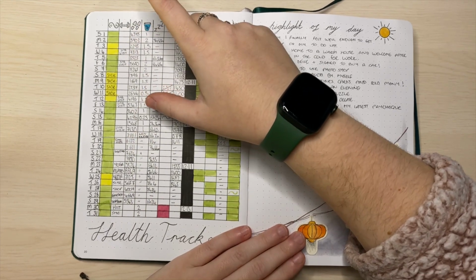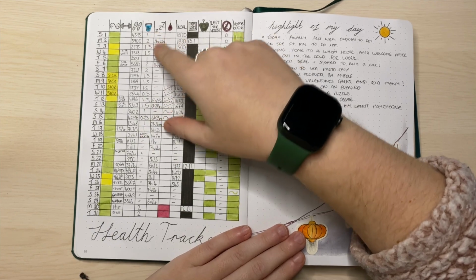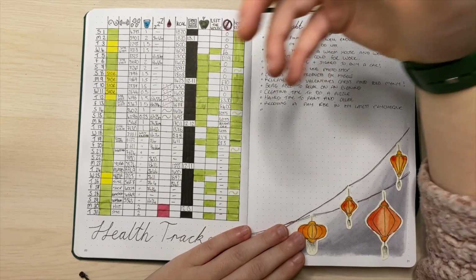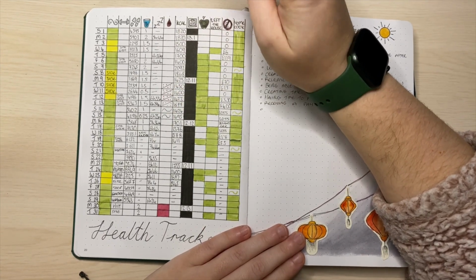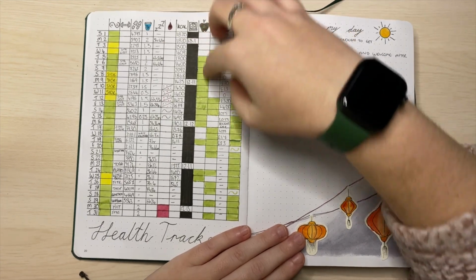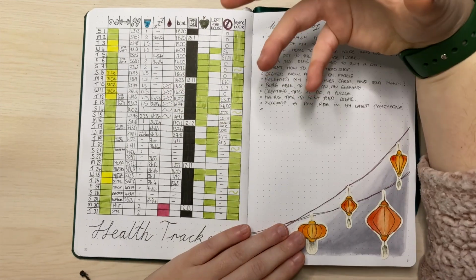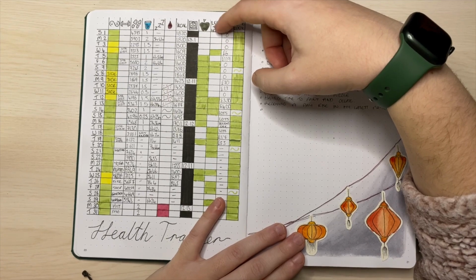Same with steps, litres of water, same again. I started off really well at the start of the month and then didn't really follow that through, so I'm hoping to do that more. Same with sleep, my period, calories, weight, less so on the fruit. Oh no, I think I'll leave the fruit one in. Again, it helped me here, but I fizzled out again, so I'd like to try and maintain that a bit more. Leaving the house, not so much. I don't mind leaving that out.